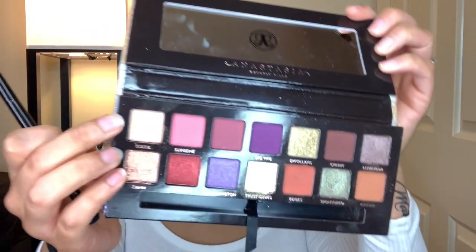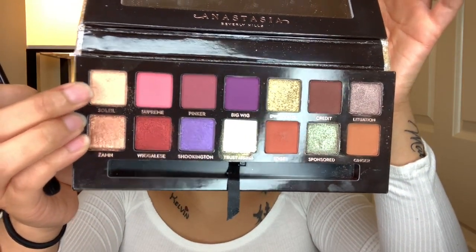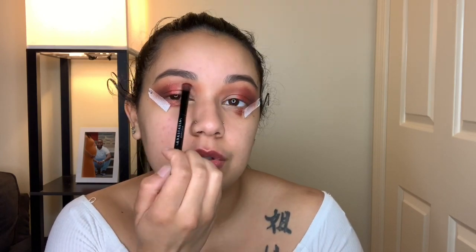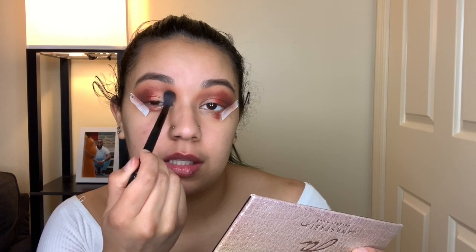And then I'm going to go in with the other side of that flat brush, and I'm going to go in with the shade Soleil, which is this very light, pretty champagne-y glitter. And I'm putting it on the inner corner of my eye. I'm just going to slightly blend those two shades together. And then I'm going to take the fluffy brush again and just blend these edges.